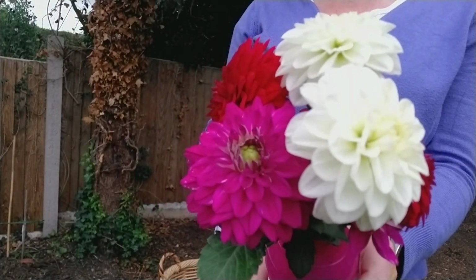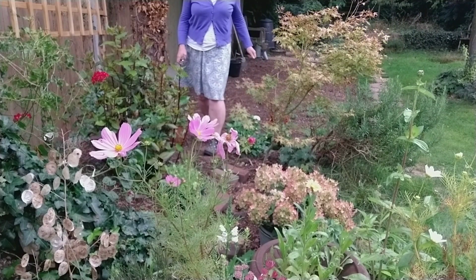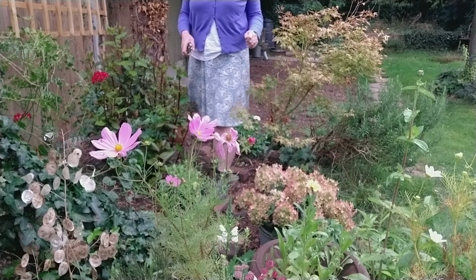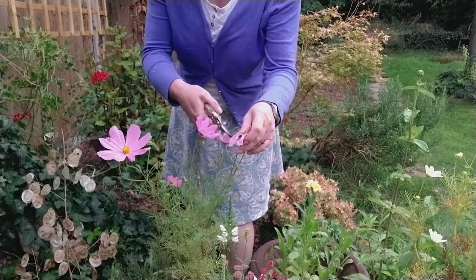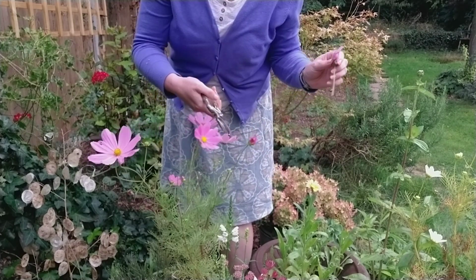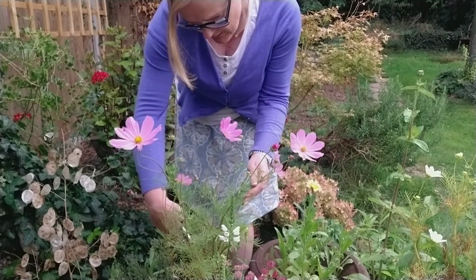I think some of them need deadheading. Making my way down the garden using my brick stepping stones. So yes, definitely some deadheading needed there. And then another crop of cosmos.